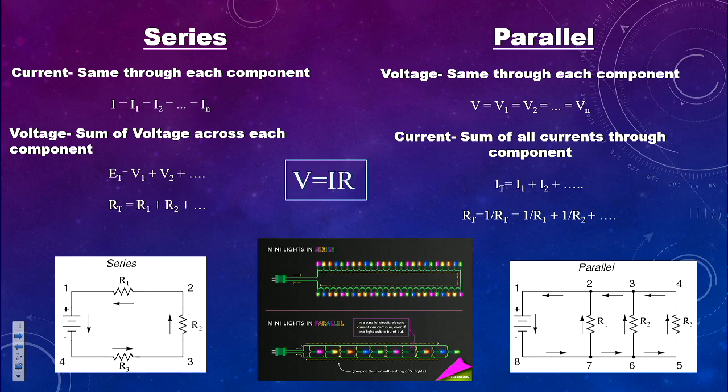So we have another type, which is series versus parallel components. Right here you have what's called Kirchhoff's law, which is V equals IR. It's one of those famous ones that comes up in circuits, which is that the voltage is equal to the current times your resistance. So in a series, the current is the same throughout each component. And the voltage is the sum of the voltage across each component over here. So your resistors are going to be added up all through here. Your voltage is going to be summed up through all these as well. And your current is going to remain the same throughout in a series.